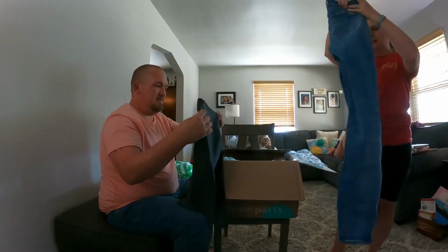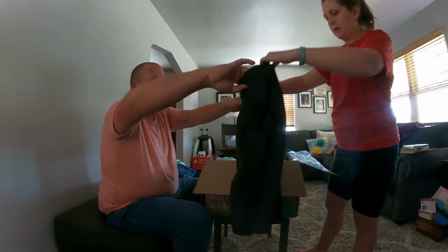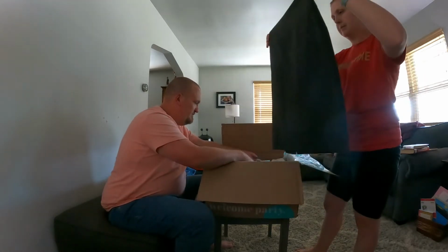The next thing we have is some Banana Republic size 4. It's like a skirt. Yeah, a pencil skirt. Oh, I love those things. Little pinstripes. Those are cute.